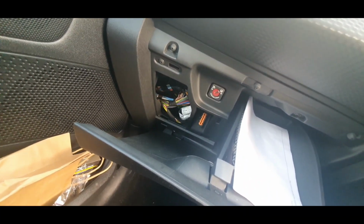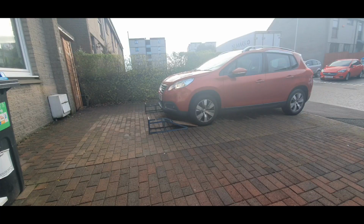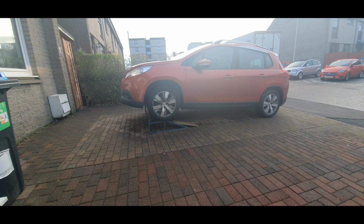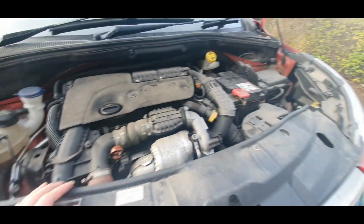Peugeot 2008 has the OBD in the glove bag, so we check the code, we try. Why am I going to the ramp? This is what I know, AdBlue in Peugeot, it's under the car, the injector, so we look. I tell you, see guys, it's AdBlue probably under, but we look as well.